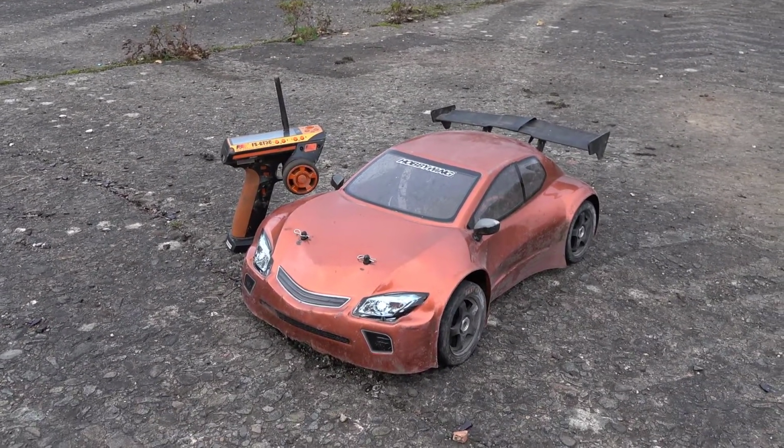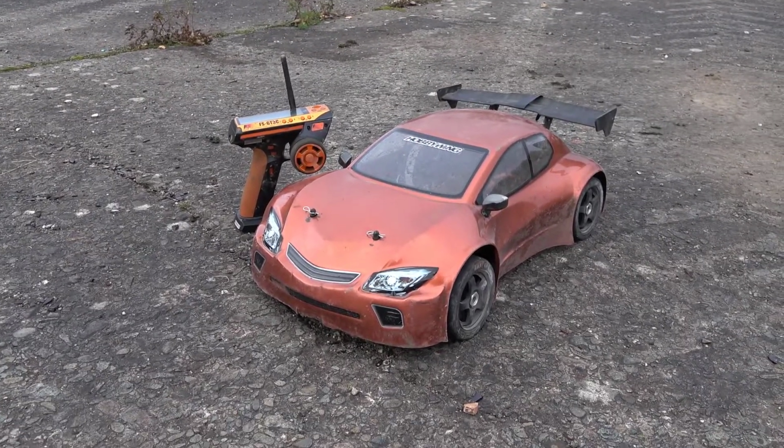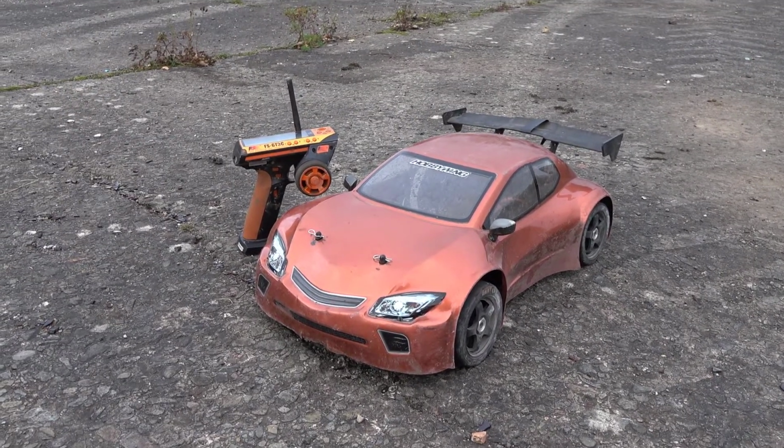Tomorrow I've got plans to take my Pronos XTR out again, absolutely love that car. Want to get a good sort of rip about with that, try and find another area. But yeah, for just now, hope you enjoy this.